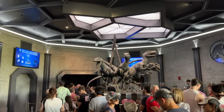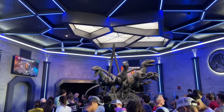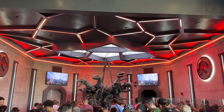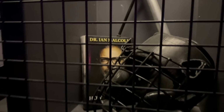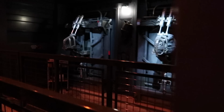We'll be going for metal detection. When you disembark, you will arrive to the other side of the lockers. Developing the foundations of this groundbreaking paleo-veterinary science. Scan your ticket at an available station, and the screen will indicate Creatures in a way that you might have to go back in time millions of years to experience.